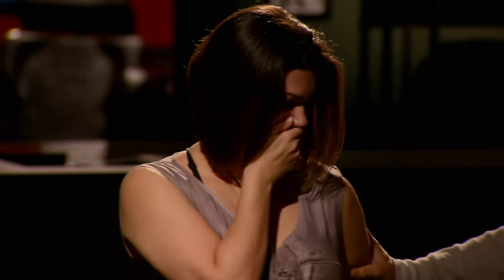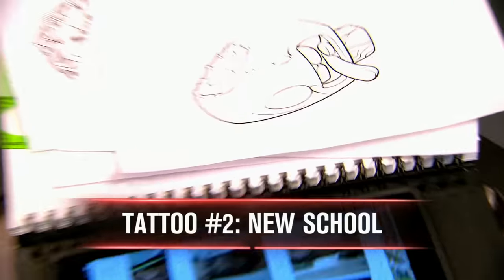Two of you impressed us with your use of color, and two of you did not. Jesse, Sarah, you had the top tattoos of the day. The judges have decided the best tattoo of the day goes to Sarah. Good job, Sarah. You came back, you did exactly what we're looking for. Clean, solid, bold, bright color.